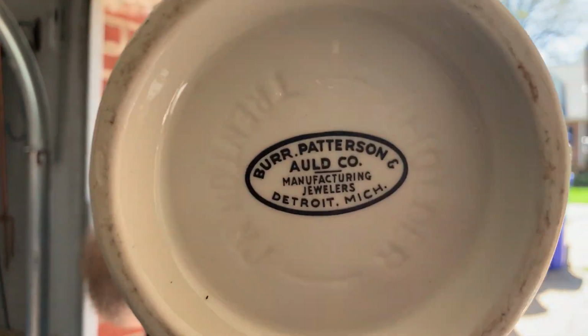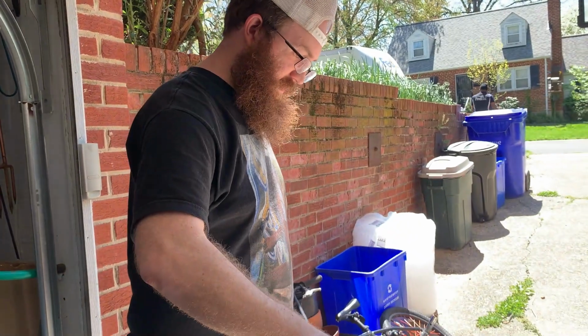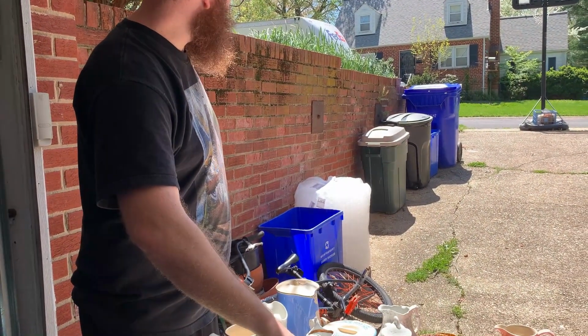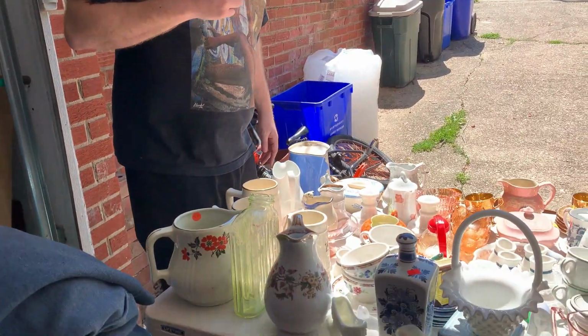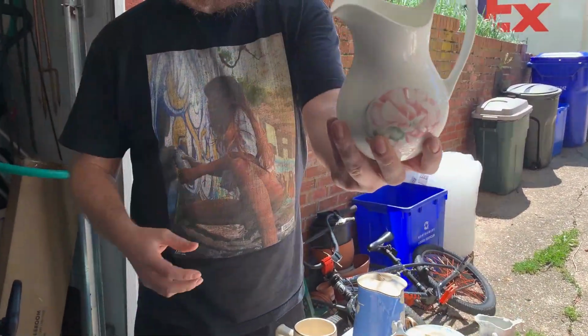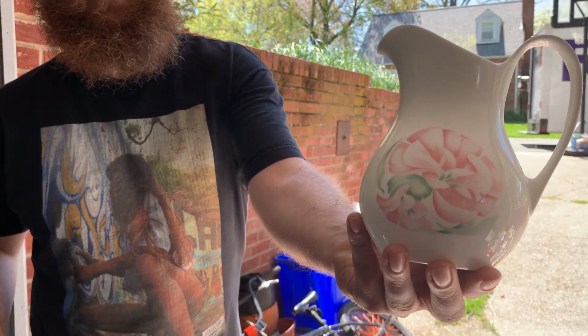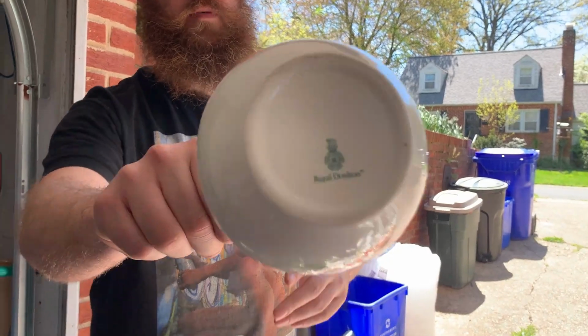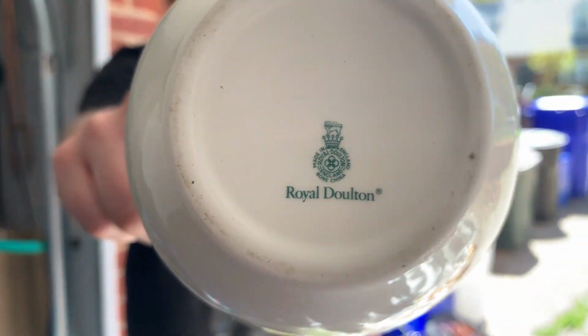And we got the marking on the bottom. As you can see, we just got some big bubble wrap. We're going to need it. Gonna be busy. Yep. All right. This is Royal Doulton. It's a beautiful shape and a gorgeous design on there. Yeah. And it's a newer Royal Doulton, but still, Royal Doulton is Royal Doulton.